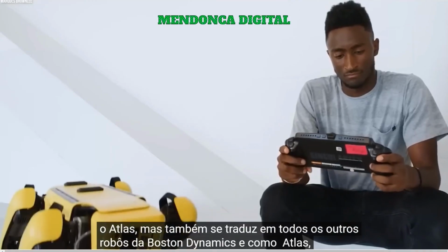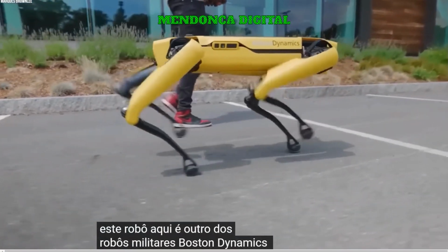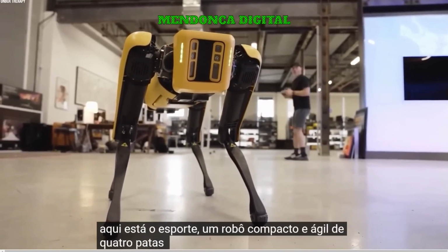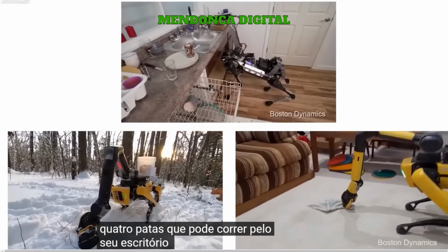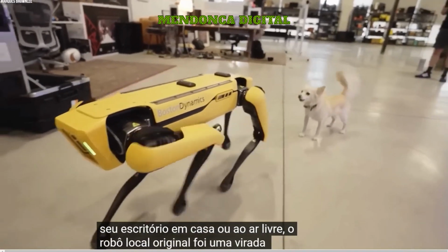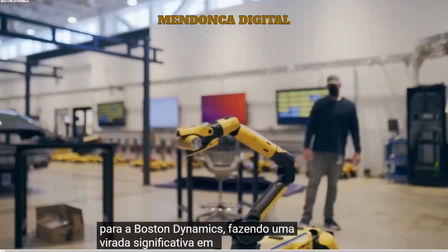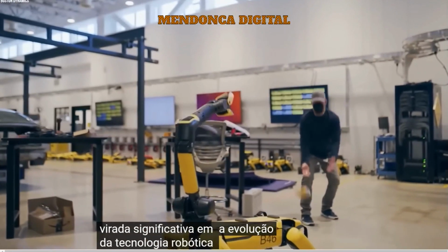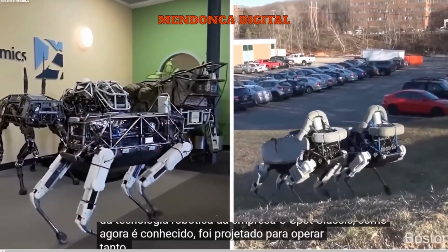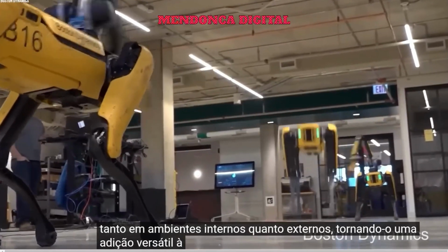And like Atlas, this robot right here is another of Boston Dynamics' elite military robots. Here's Spot, a compact and agile four-legged robot that can scurry around your home, office, or the outdoors. The original Spot robot was a game-changer for Boston Dynamics, making a significant turning point in the company's evolution of robotic technology. Spot Classic, as it is now known, was designed to operate both indoors and outdoors, making it a versatile addition to the company's product line.